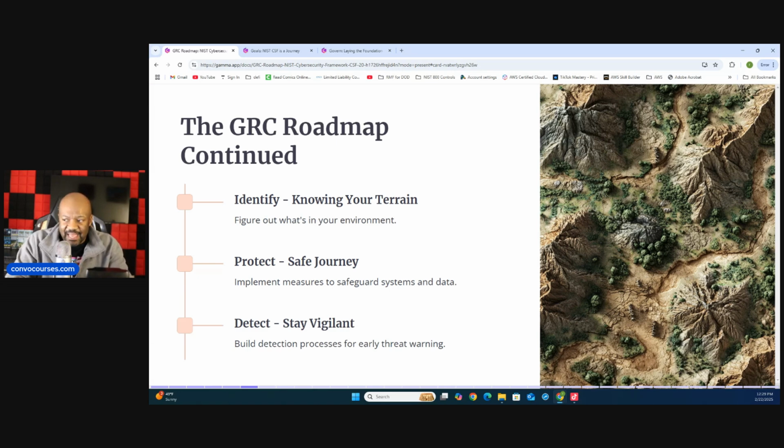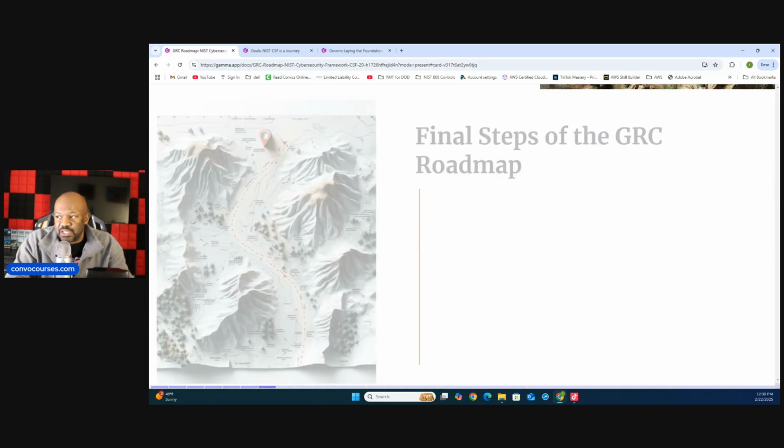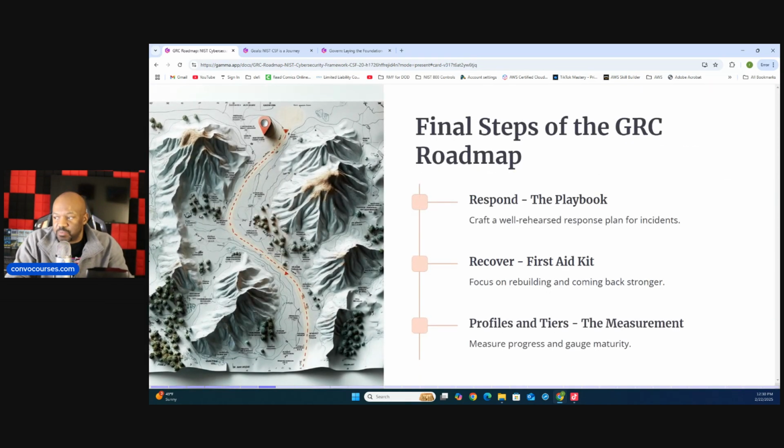And then detect. That's like staying vigilant. That's like the camera system on your house. If we take that same analogy, that's the camera systems, or having lights turn on if somebody comes in your driveway. How do we detect if something is actually happening in our environment, in our organization? And then the final steps are respond, recover, and then profiles and tiers.